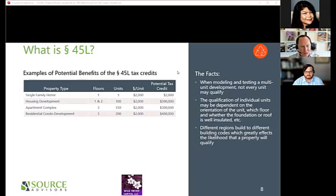In my example here, we're showing 100% of the units in the housing development qualifying, or 100% of the units in the apartment complex qualifying. The reality is more nuanced than that.